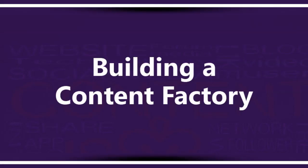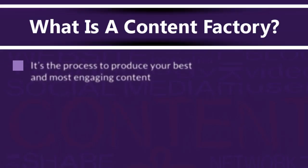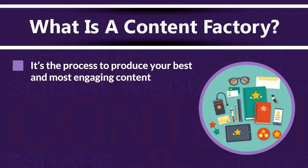Building a content factory. So what are we doing when we are building a content factory? What does that mean? What does it do for us? How's it going to help us? So let's first start with what a content factory is. Briefly, it is the process to produce your best and most engaging content.